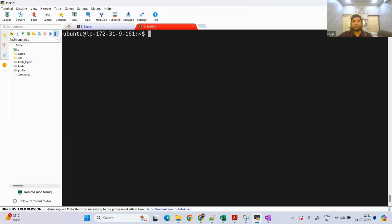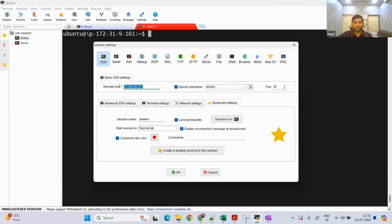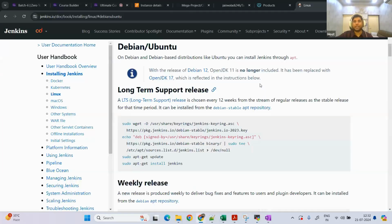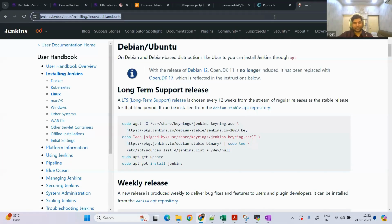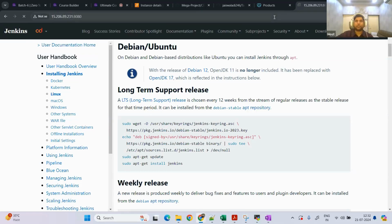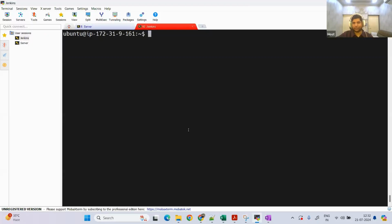Now Jenkins is installed, but we need to configure it for usage. First of all, we need to get the public IP address. And one other thing that you need to remember is that Jenkins by default runs on port 8080. That means if I put here the IP address :8080, Jenkins should be accessible to us. For getting started with Jenkins, first of all, you need to provide the initial admin password, which you'll be able to find inside the VM.